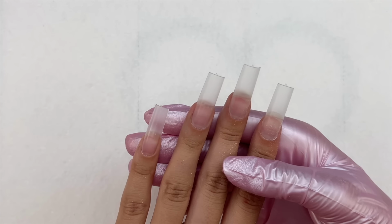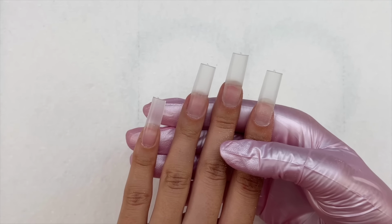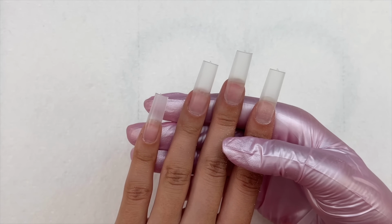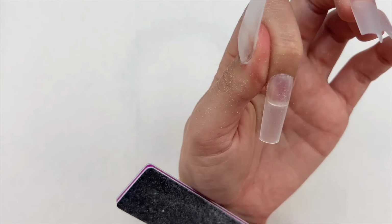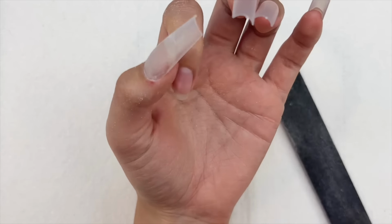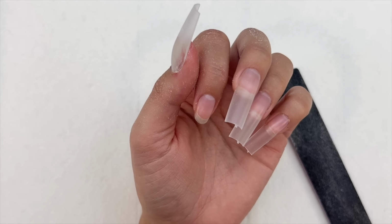Now that I have the nail tips applied, I am going to go in with my filing and buffing, and for my filing I'm also going to file the sides just a little bit to turn these more into a tapered square. I had a feeling that my peel off base coat was working just a little too good today.